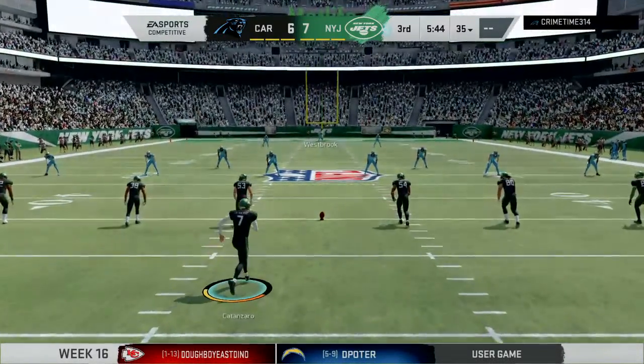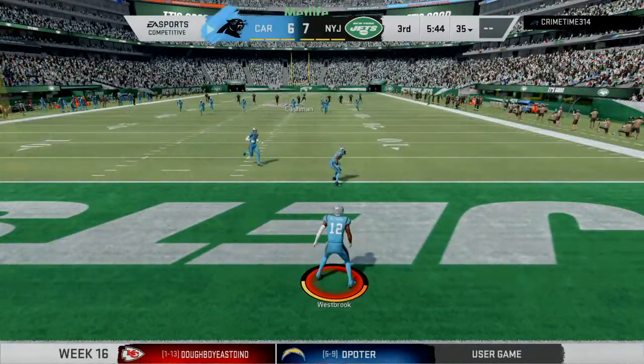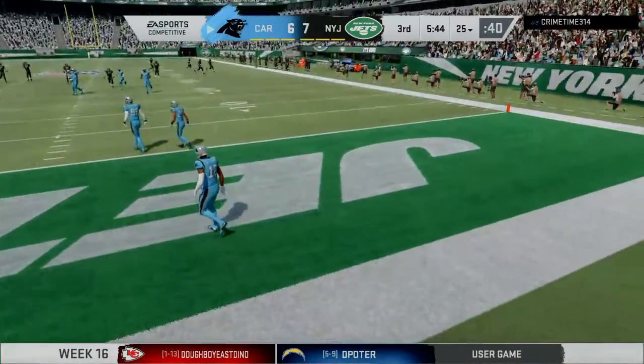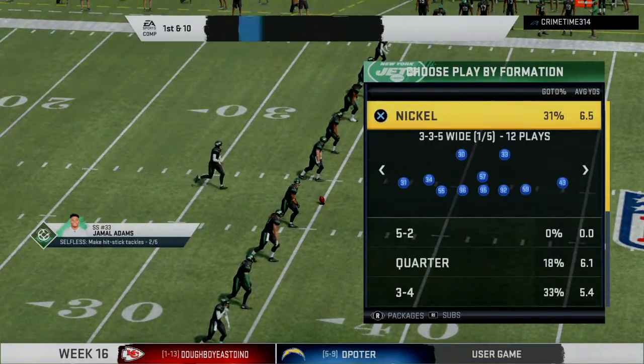Now Catanzaro after the touchdown to kick it away. And this will be a touchback as that sails over the end line.